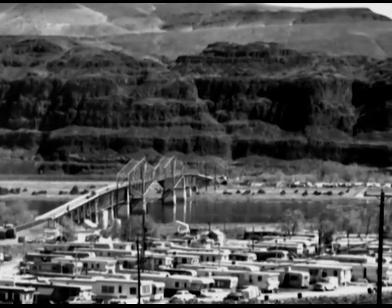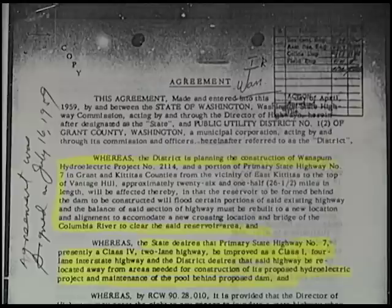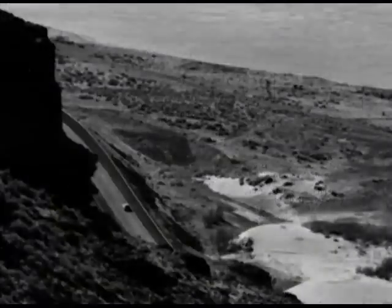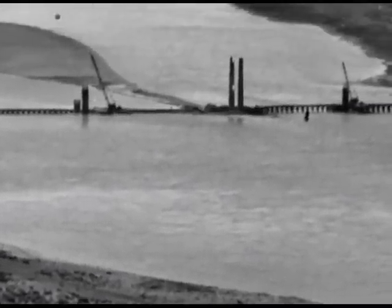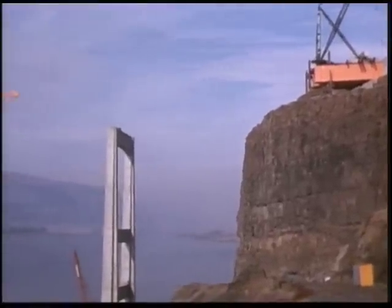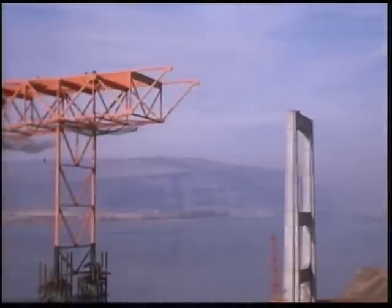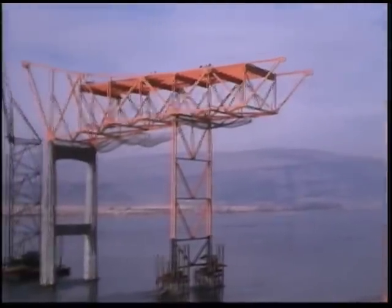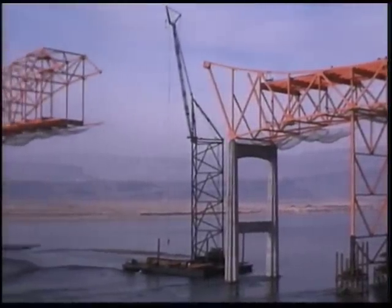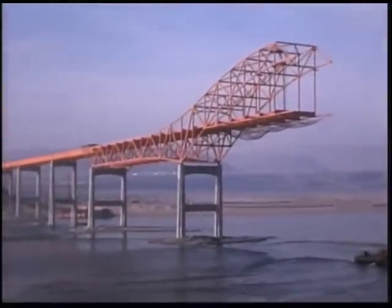On July 16, 1959, the Grant County PUD and the Washington State Highway Commission entered into an agreement that would make it possible for the state to build a new four-lane highway and bridge across the river at Vantage. The PUD would pay $4.5 million towards the effort, which placed the new bridge 1.5 miles downriver from its original location. The new bridge is 2,500 feet long and 52 feet wide. The center span of the bridge is 520 feet and rises to a height of 250 feet over low water.